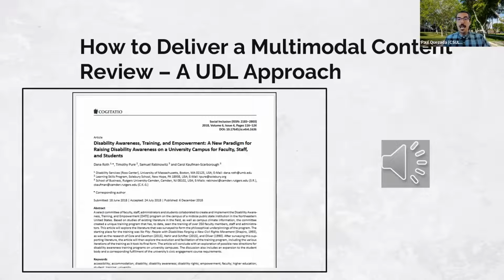And with respect to how you can deliver a multimodal content review, this is where we can get creative and create a process that will be unique for each of you, as this will also depend on the services available at your respective institutions. But as part of this approach, it's important to keep in mind the Universal Design for Learning framework, which is an educational model that guides the development of flexible learning environments and learning spaces that can accommodate individual learning differences, something we've been talking about at length here throughout the Summer Institute and even referring to accessibility just a moment ago.